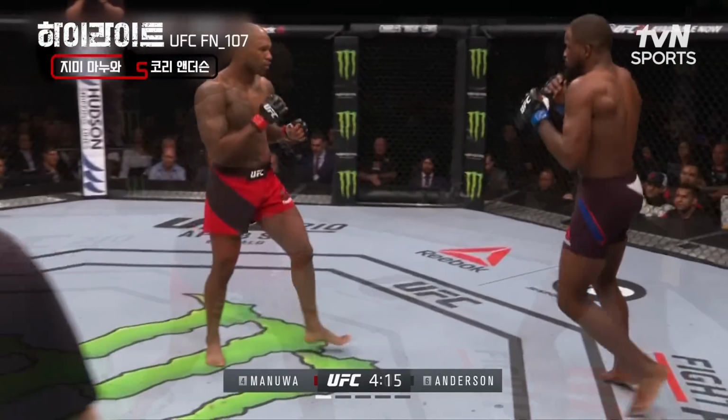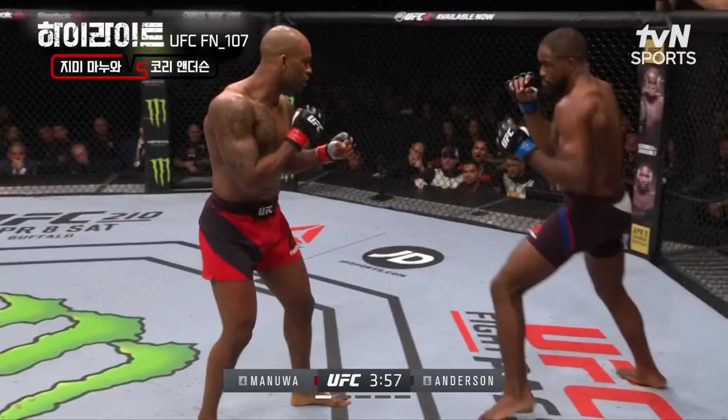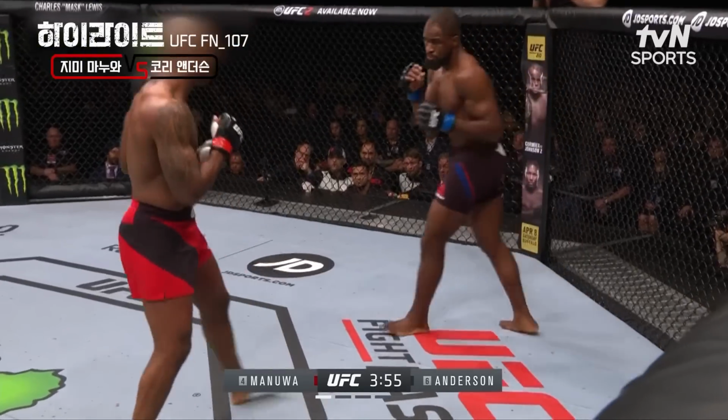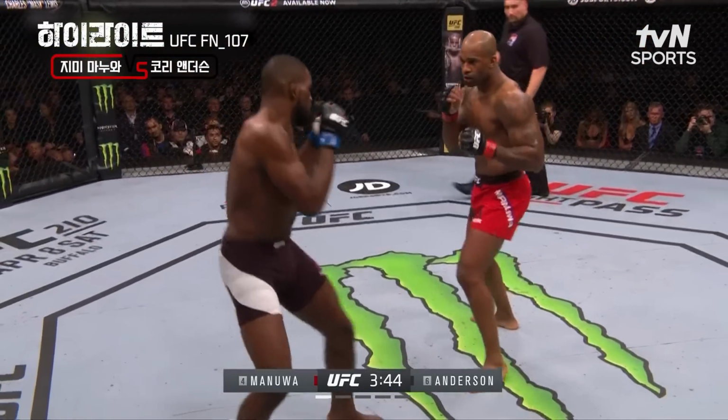He's aware of that one. And that was almost, oh, there's that left hook to the body. It's almost like that was the first shot from Corey Anderson because he felt stifled and backed up. Corey Anderson pushes forward for a second.